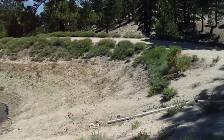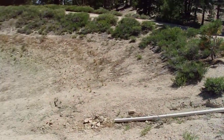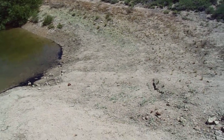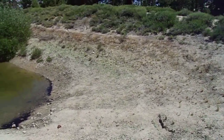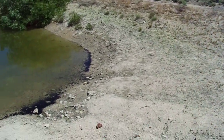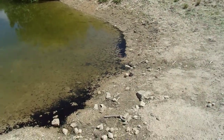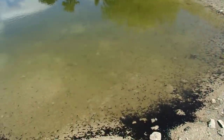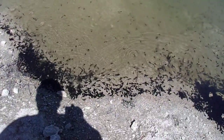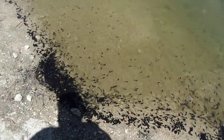I'm not really supposed to swim in these, so don't get any ideas, please. But I do want to take a look. A bunch of tadpoles. Oh, wow! Holy snap! Look at this! I don't know what kind of tadpoles these are. I think they're little toadlets or froglets hopping along here.